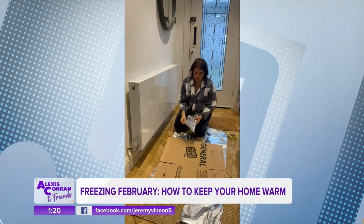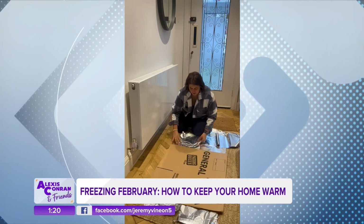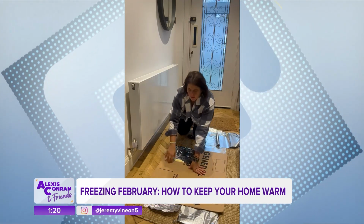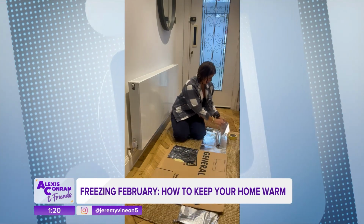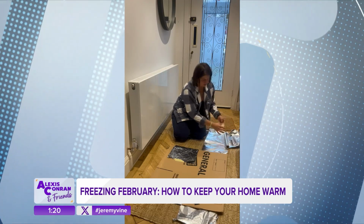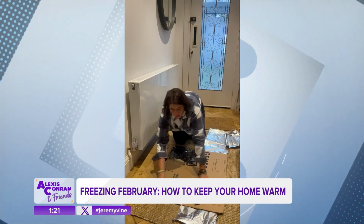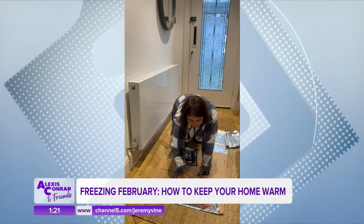So this is a really simple trick. You can buy these reflective sheets to put behind your radiator to allow the radiator to reflect the heat back into the room rather than it being soaked into the wall. So you can buy these reflective sheets from hardware stores, and they are basically just a foam sheet or a card sheet with... So is it a sheet with foil on it? I've made my own in this video.